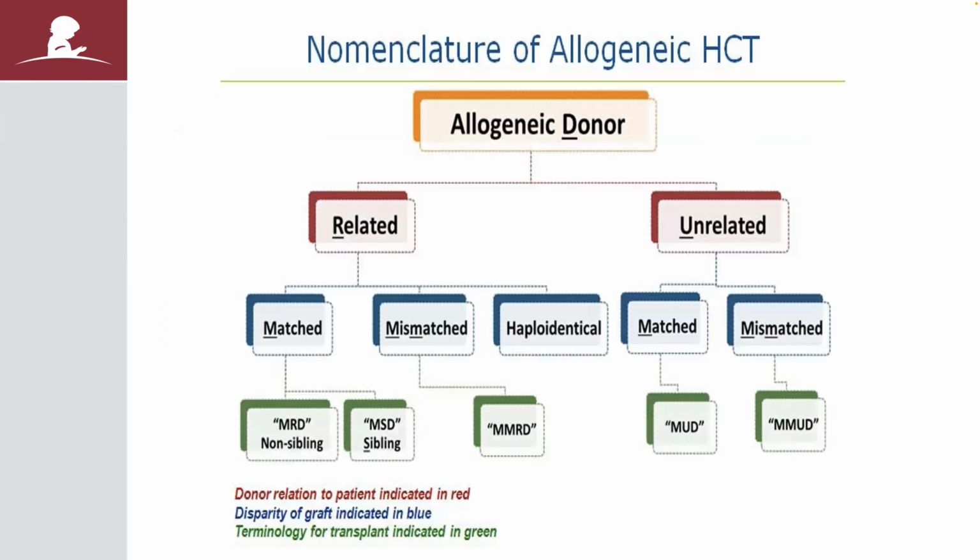Other nomenclature, so allogeneic transplant is either related or unrelated. If you concentrate on related, it's either match or mismatch or haploidentical. So if it is a match related, we call it MRD, non-sibling, if it is not a brother, or MSD, sibling, if it is a brother. Mismatch, we call it MMRD, so mismatch related donor transplant, or haploidentical, which is father or mother, or aunt or uncle, anybody who shares one haplo allele in the HLA. Unrelated, it's either match or mismatch, so MUD or MMUD.